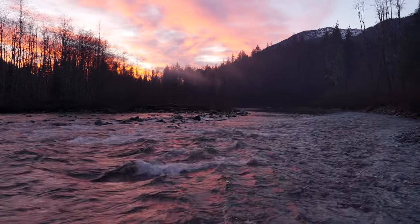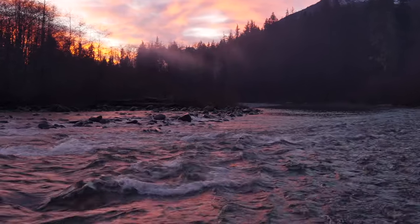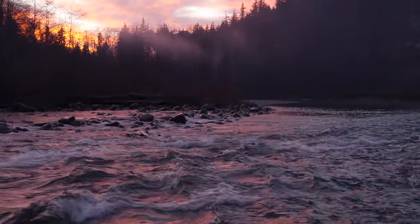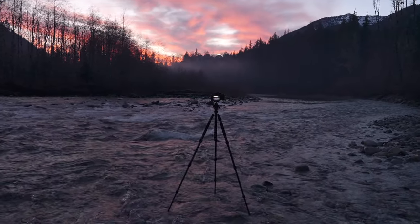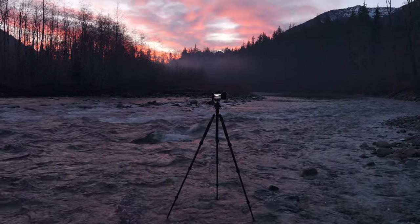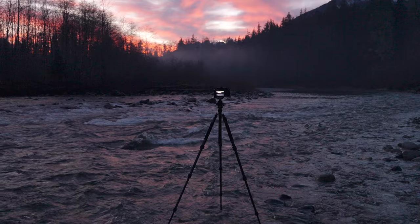As I was getting ready to leave, I noticed that the sky was lighting up near a different part of the river, so I quickly made my way over there. Now, unfortunately, I didn't really have time to set up a proper composition before the light faded, but I was able to at least get a shot of all the color that was going on, and I'll show you that shot here in a second.